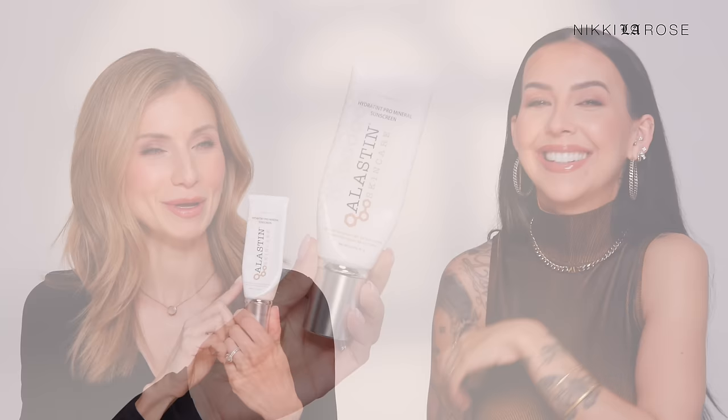Okay, I'm gonna go in with definitely the product that I use every single day, whether I'm wearing no makeup or a full face of glam. If you watch my videos, you know about this product. This is the Elastin Skincare Hydro Tint Mineral, Pro Mineral. What is the name of this? It's a tinted sunscreen.